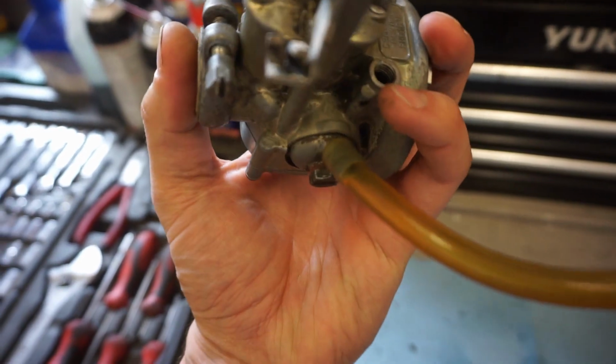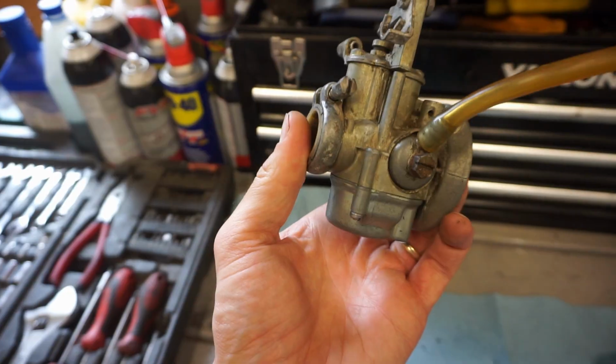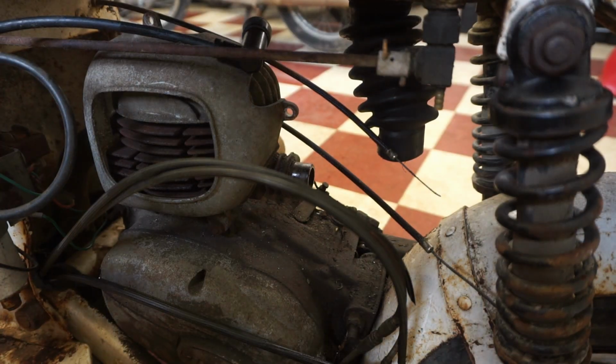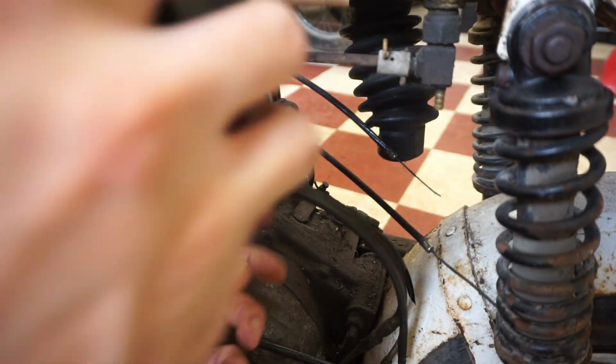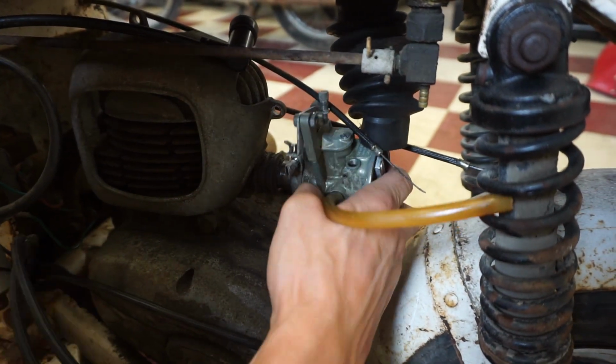I also got the choke mechanism to free up, so that was good. Let's reinstall this and see if she fires up here. Alright, when reinstalling this, I'm going to keep the cables off of it, just because they're locked up anyway, so it wouldn't really matter.